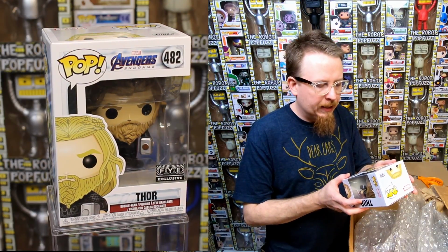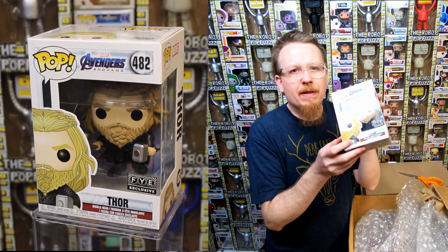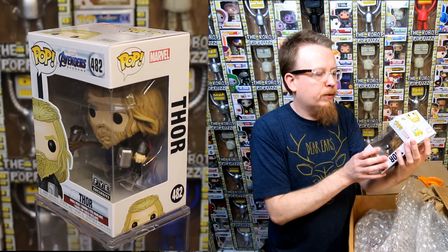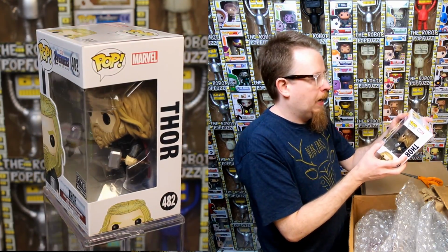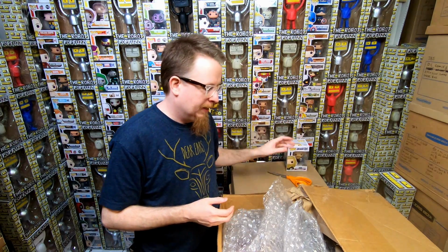Okay, we have the FYE exclusive Thor from Avengers Endgame. Now, there are a few cheaper Pops, but even this Pop I think is in the $30 range. Very cool Pop, though. I do have this one. So this one I'm going to be selling. The more that I can sell, the better, just because some of this stuff's going to be expensive. I'm kind of hoping I can break even.